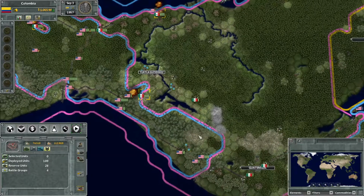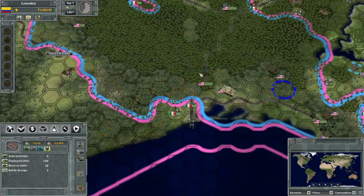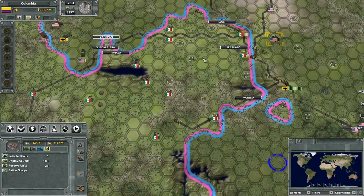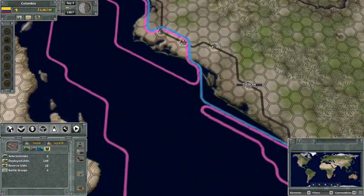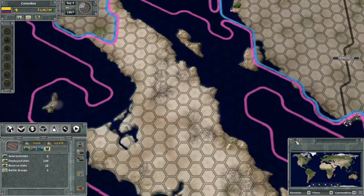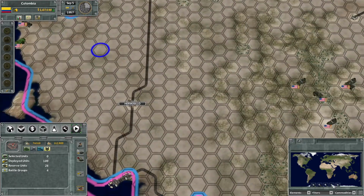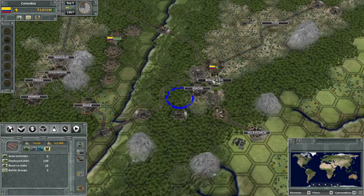But Mexico has still not been defeated, nor has Japan. There's a war of attrition now. They're still definitely losing the war, but, you know, at least they're doing something, although that something is not all that much. So we're still making money, actually.